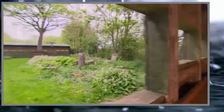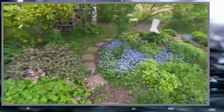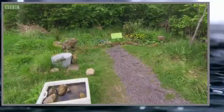Here at Old Moor, they've created a wildlife garden that demonstrates some important factors that we should all consider at home. So what are the 3 main areas that we need to consider when we're attracting wildlife? They need food, they need shelter, they need somewhere to live, and they need water. It doesn't have to be a big pond. Ponds are nice, but we've just put a Belfast sink here.